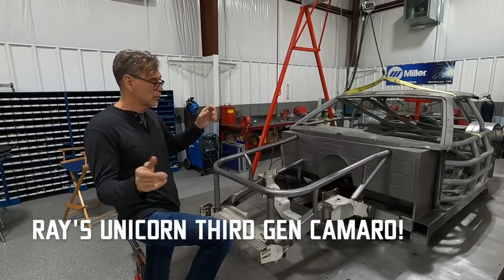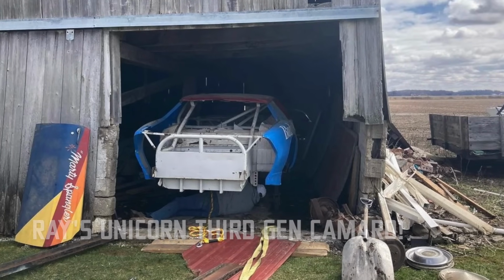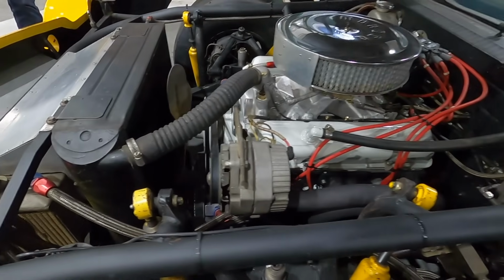Literally in like a chicken coop. It was full of chicken poop. There were mice down inside the manifold. I mean, how cool would it be to see Lewis Hamilton race Kyle Larson?